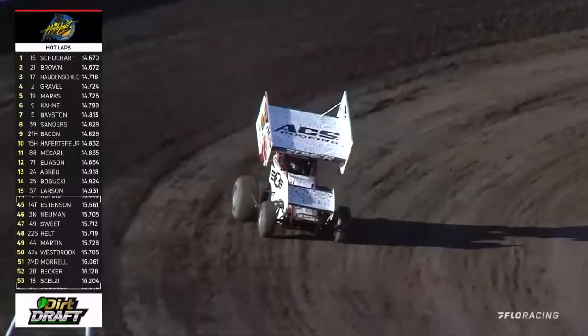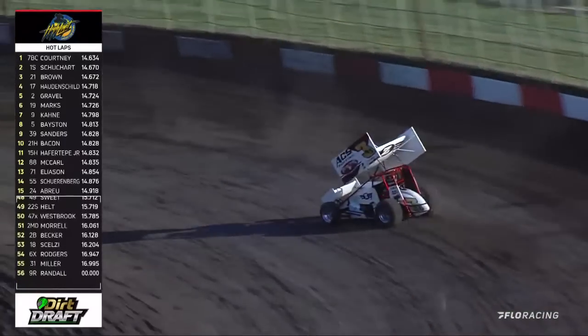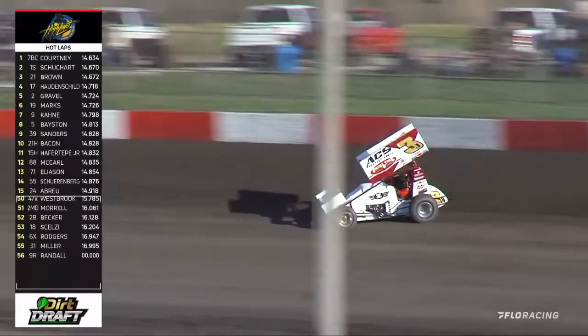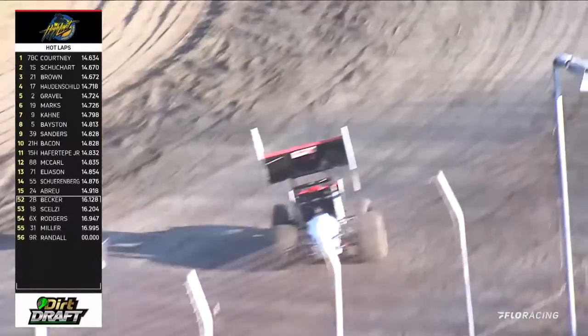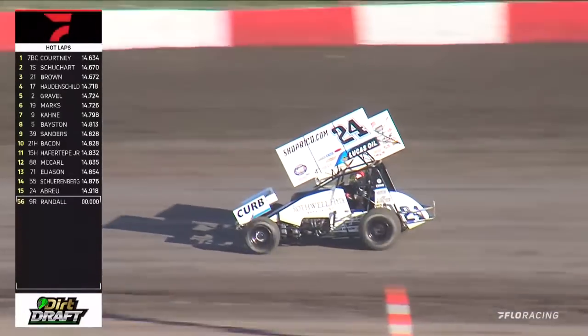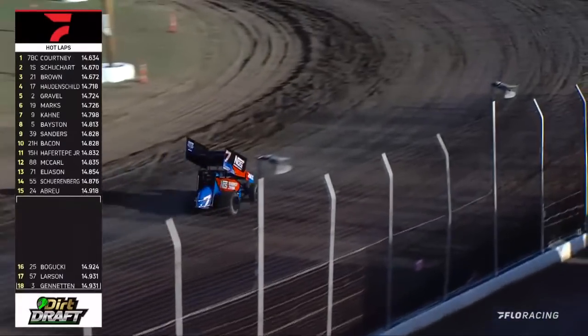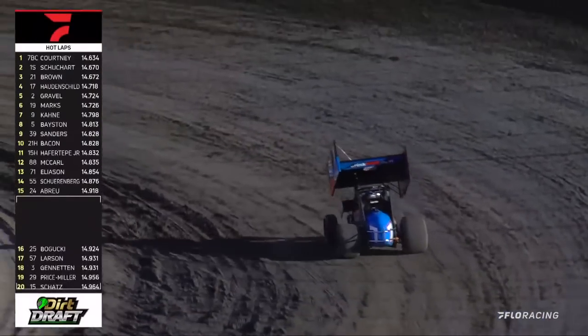Track may be starting to plateau on speed gained, at least here through these first 3 hot lap sessions. And just as I say that, Tyler Courtney proves me wrong. 14.634. And he goes to the top. New mark to chase. Sunshine, Tyler Courtney.